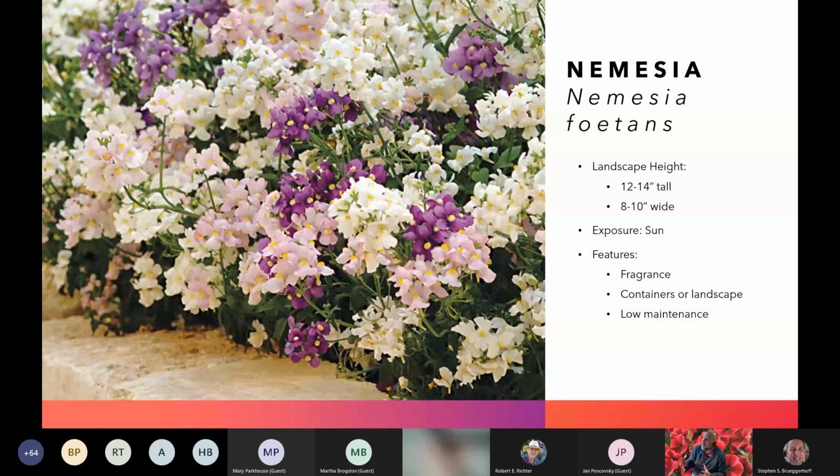This plant plays well with others. It's not an aggressive grower. It stays where it's supposed to, but once it starts to bloom, it is just a nonstop bloomer, and it brings that fragrance with it.